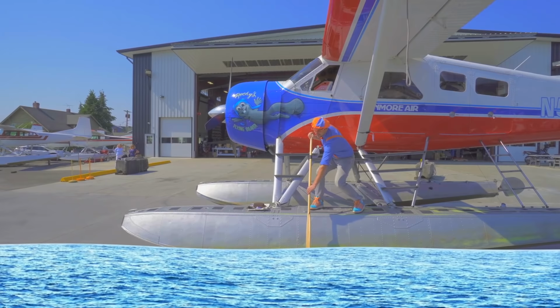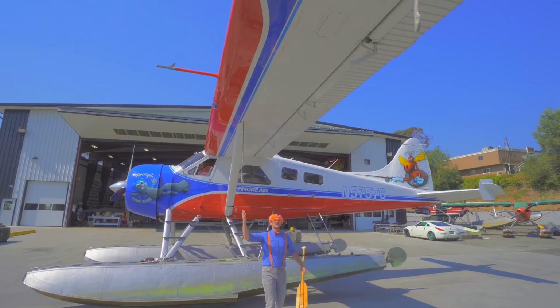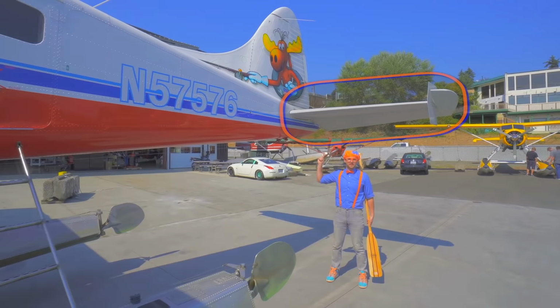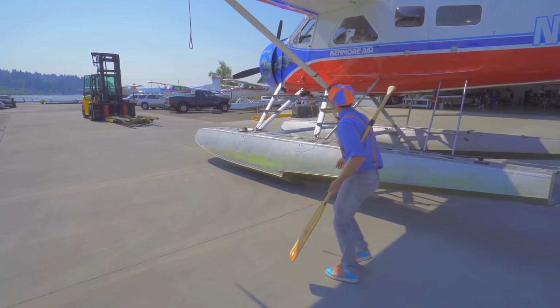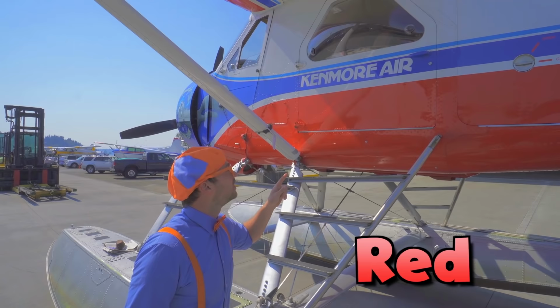Seaplanes are so cool. Oh, hey, look at what's above me. Yeah, just like a normal plane, it has a giant wing. One on each side. Ooh, and back here, it has a horizontal stabilizer fin and a vertical stabilizer fin. Wow! And you cannot forget about the color. Look at how beautiful this aircraft is. Do you know what colors these are? Yeah, it looks like red, white, and blue.